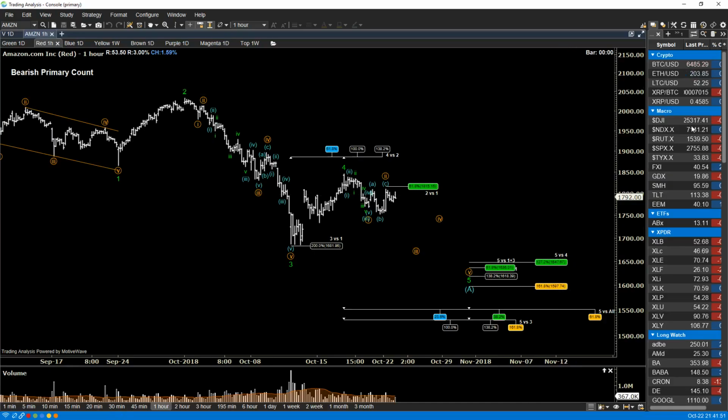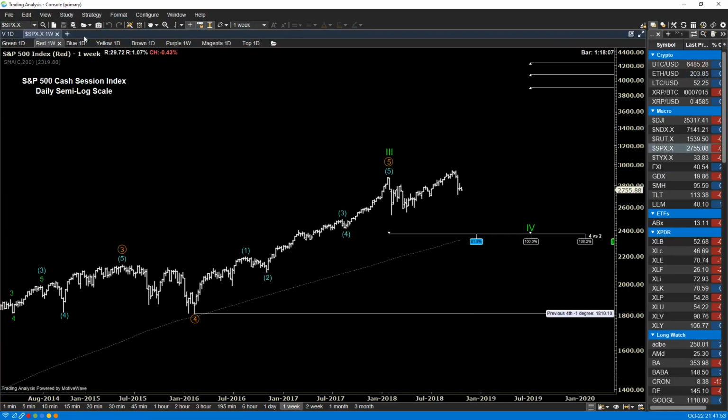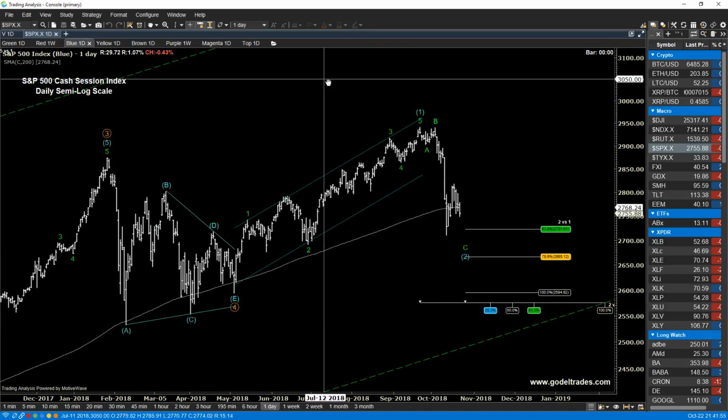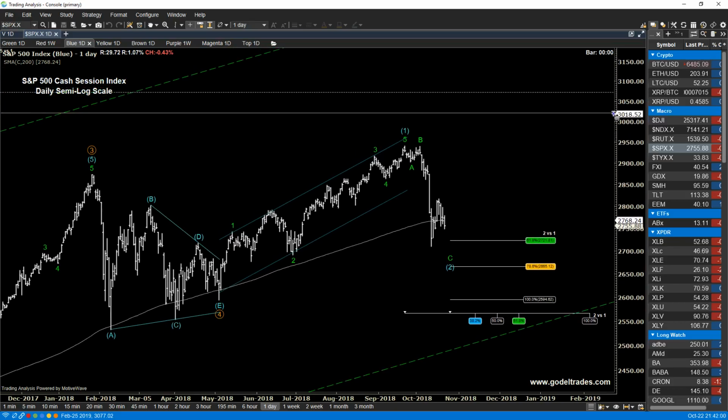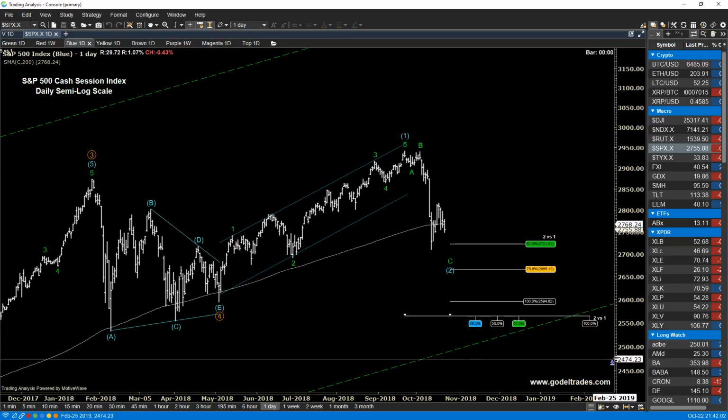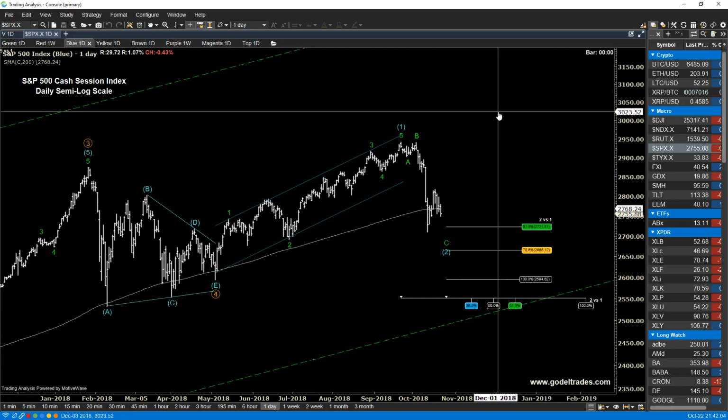But there's absolutely a lot to be concerned about currently in the markets, guys. It's absolutely possible that the top is in, and once we have confirmation that the top is in, we will be aggressively going short on this market. So I hope that helps.